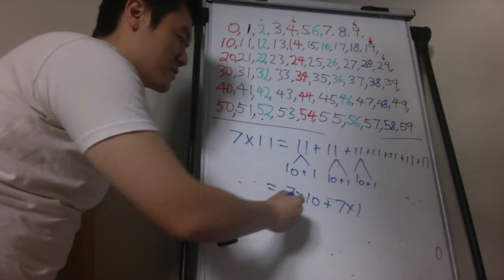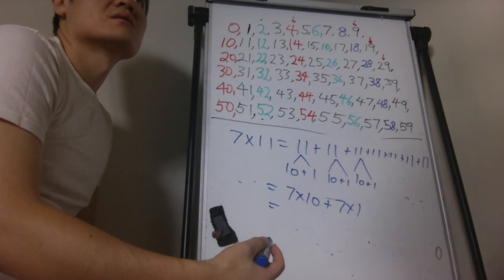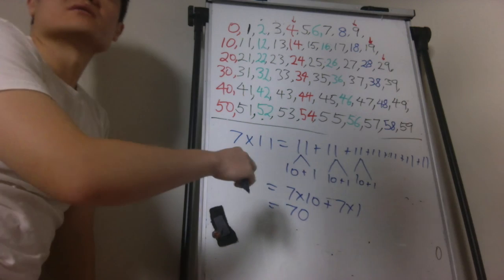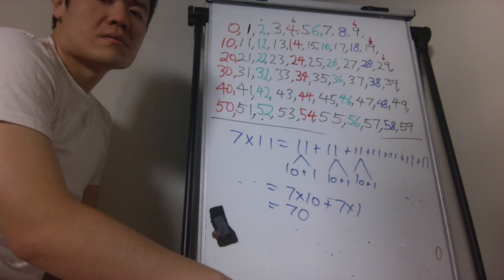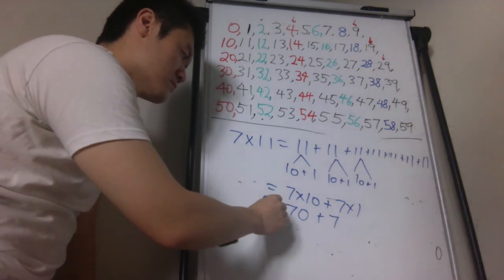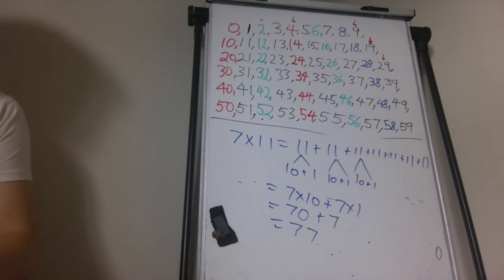Okay, and then 7 times 10 we know is 70, right? Can you see anytime you times by 10, there's just an extra 0 on the end, yeah? If there's 11, that means it must be 7 tens and 7 ones. So that must be 77, right?